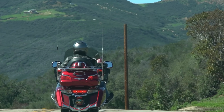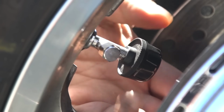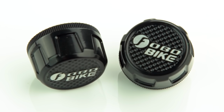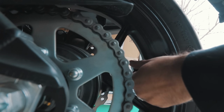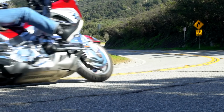FOBO Bike 2. Tire pressure monitoring system comes pre-built with many new motorcycle models. In case your bike has no such feature, FOBO Bike 2 has you covered. This particular TPMS is both easy to install and understated because you don't want your valve caps to attract too much attention.